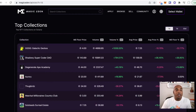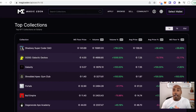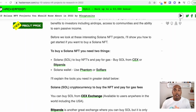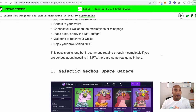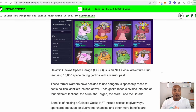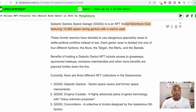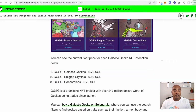Oh, I'm sorry, I thought my screen was sharing. There's always an opportunity to do your research, to do your due diligence, and learn about a project. So interestingly enough, I bought Galactic Geckos. Let's go in here. Let's go to this article that I pulled up, and it researches, it tells you. Look at the number one thing that they mentioned: Galactic Geckos Garage. It mentioned Galactic Geckos Garage, NFT Social Adventure Club, 10,000 space wrecking Galactic Geckos. And then it goes on and explains why this makes sense, and it tells you the average price they were at the time.